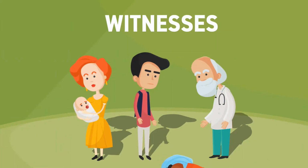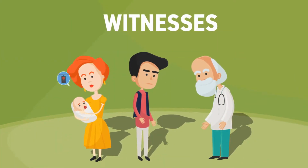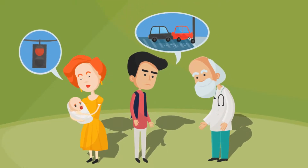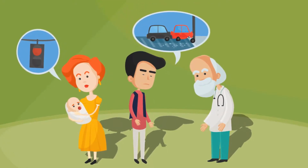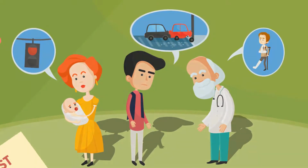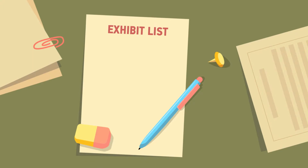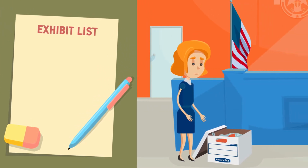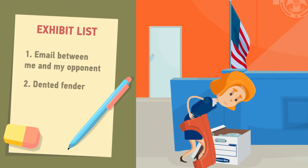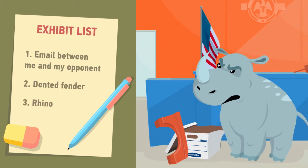Often the judge will require more than a list of the names of your trial witnesses. For example, the judge might also require you to generally describe or summarize what subject matters each witness will be testifying about. An exhibit list must contain a basic description of each piece of evidence you're using, all numbered. Whether it's electronic, like an email, or physical, like a car part or a rhinoceros.